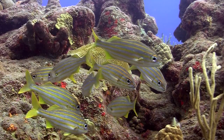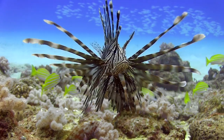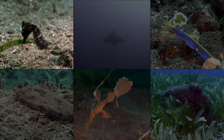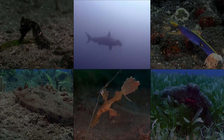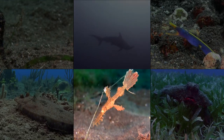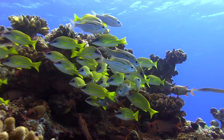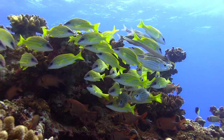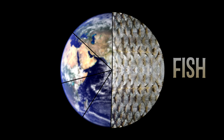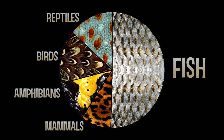Fish shape-wise, however, this ovoid form is just the tip of the iceberg. Thanks to something wonderful called evolution, fish come in the most bizarre shapes imaginable. Because they adapted to so many different habitats and lifestyles, fish are the most diverse group of vertebrates on the planet. Apparently, there are as many different fish species as there are species of reptiles, birds, amphibians, and mammals combined.